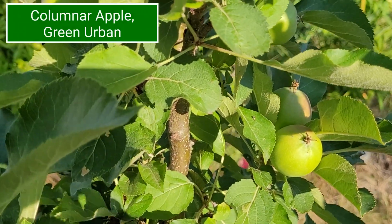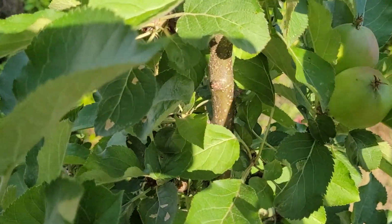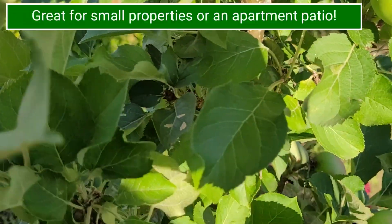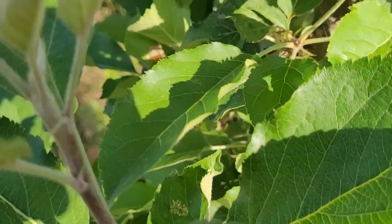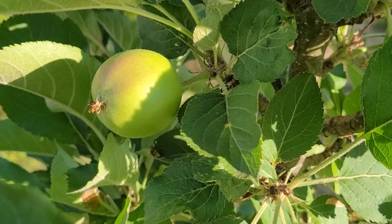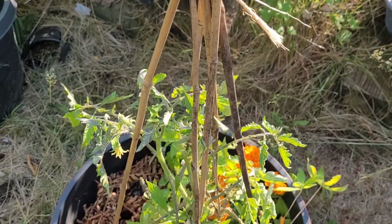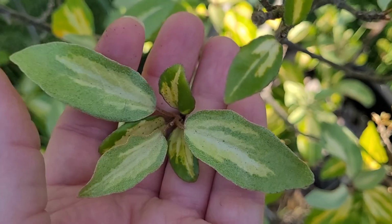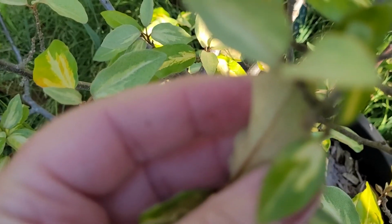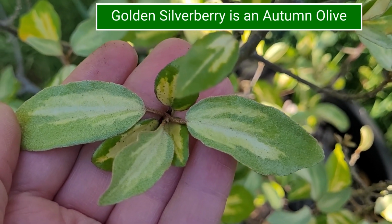This is a commoner apple tree. It's like one vertical stem, and all of the fruit grows close to it. Fortunately, these are pretty expensive compared to other varieties, but the fruit will be full size. It's very good. This is a little 10-minute garden I put together the other day. This is the other variety of autumn olive that's called golden silverberry. Isn't that pretty? It's variegated.